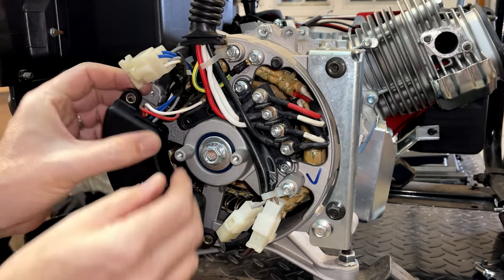I'm actually going to pull these mounts all together because I can't lift the stator up much higher. It hits the control panel. It will not clear this, and that's just going to fight me when getting that stator off.